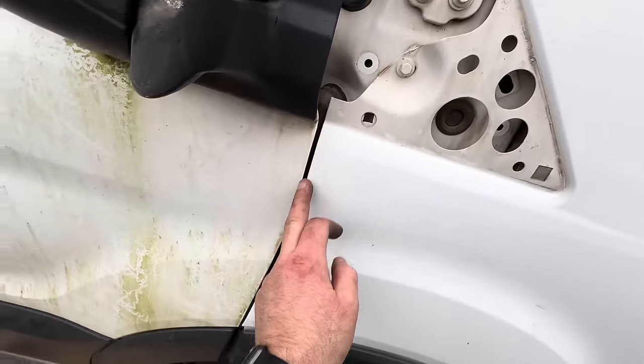The gap looks a little bit big at the top there, maybe a little tiny bit too small at the bottom. How does that one look?